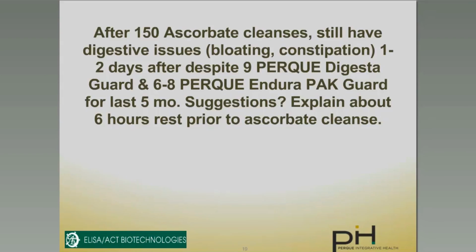Well, answering the last question first, it is important that the individual have 6 hours of rest to allow the cells in the bladder to equilibrate with the urine, so that when you measure the pH of the urine, you're actually getting a measure of the cellular metabolic status. Now, the 6 hours of rest include the fact that you can get up, go to the bathroom, and then go back to bed. As long as you are resting, the cells will equilibrate. If you get up and you go to the kitchen and you're active, that's different. So you don't have to be asleep. You don't have to have perfect rest. You just have to be in bed and resting. That includes being able to go to the bathroom and go back to bed, and getting a meaningful measure of that first morning urine pH, and also for the ascorbate cleanse.